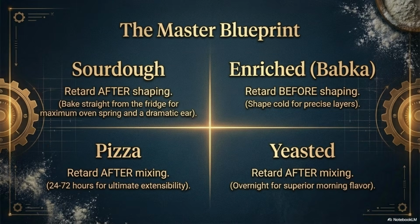Use it to sleep. The master blueprint. Now let's talk about how the cold retard works across different bread types, because the timing and placement changes depending on what you're making. For sourdough, you retard after shaping. You shape your loaf, place it in the banneton, and refrigerate overnight. Bake straight from the refrigerator for maximum oven spring and the most dramatic ear you've ever gotten.